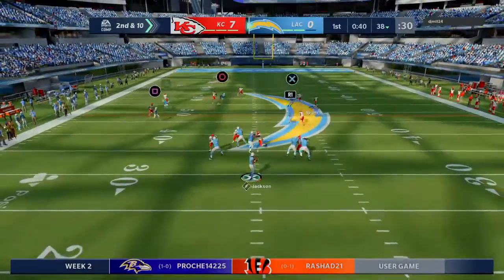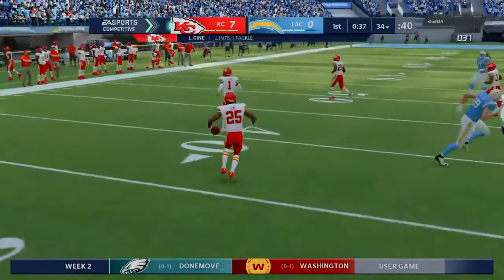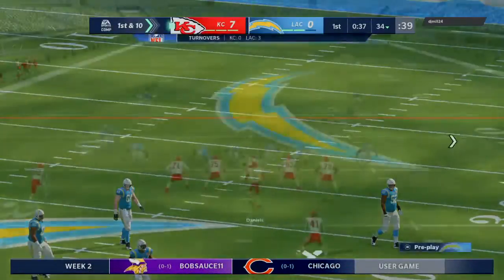To throw again. Jackson is going to fire one deep over the middle. And for the 3rd time, Jackson got intercepted. Picked off on the 33. And his guys are going to take over at the 34-yard line.